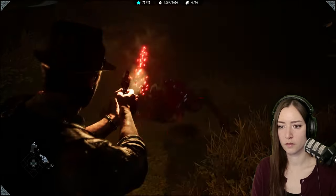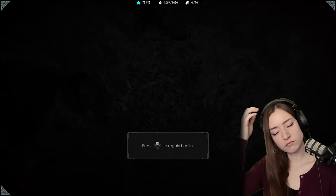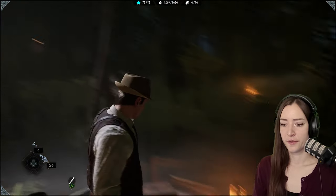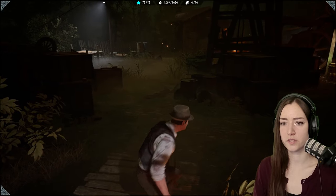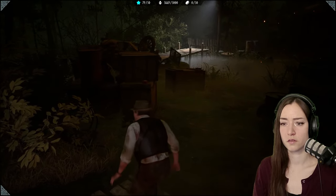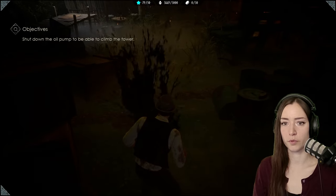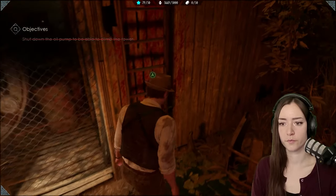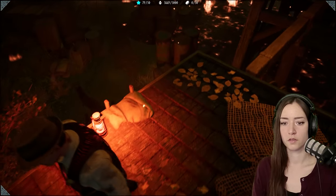I think I kind of messed up. Oh shit. Come on. Okay, but the good thing is now we cannot activate the oil thing and we might be fine. But honestly, I don't see much else I could do here. Shut down the oil pump to be able to climb the tower. What if I turn this on and then climb up? That doesn't look safe. The house? I'm totally gonna burn in this house now, aren't I?